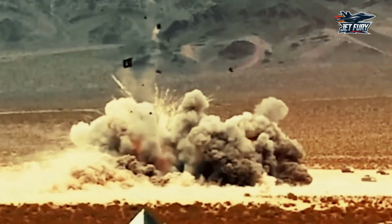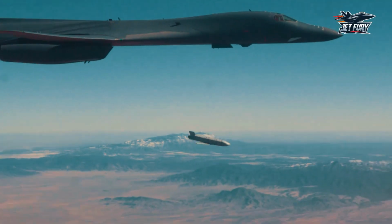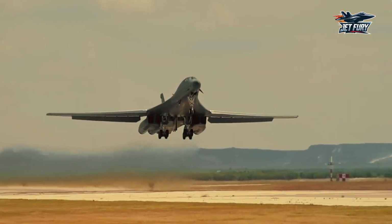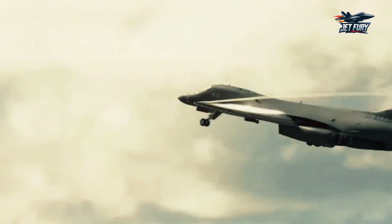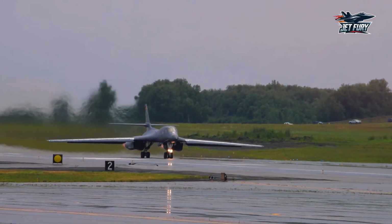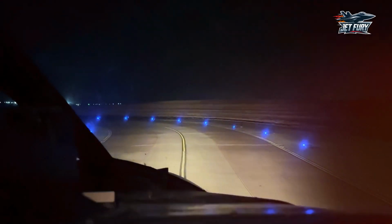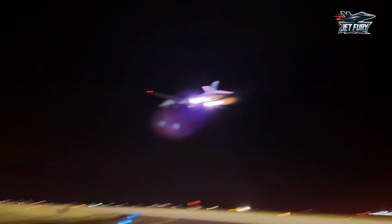One of the most unique features of the B-1 Lancer is its swept-back wing design. These wings change position mid-flight, making the aircraft adaptable to different missions. When taking off or flying at slower speeds, the wings extend outward, creating more lift and allowing for better control and fuel efficiency. But when the aircraft needs to fly fast, the wings pull back, making it more aerodynamic and reducing air resistance. This allows the B-1 to fly long distances without stopping for refueling, making it perfect for missions that require global reach.